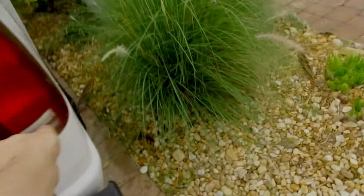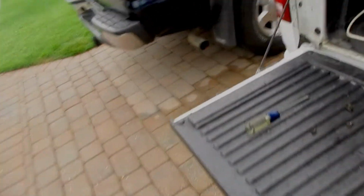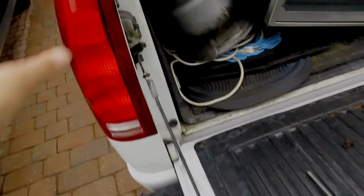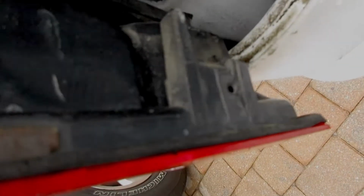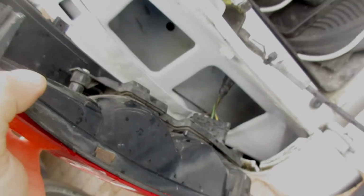I might have a spare one, I might not. This one busted? Nope, still tight. Oh, great. And it's raining. See? Busted out. That's a weird failure. I'm gonna have to get a whole housing from the junkyard now. Oh, man.